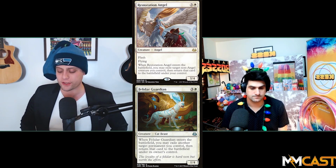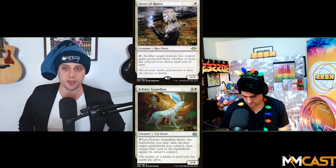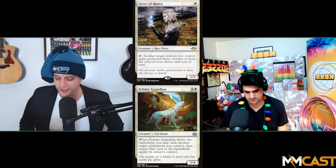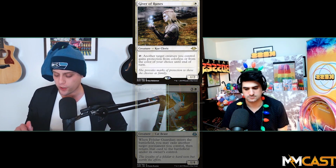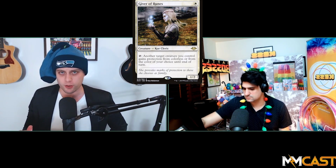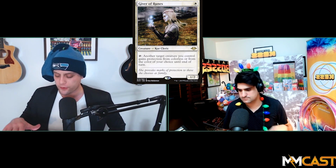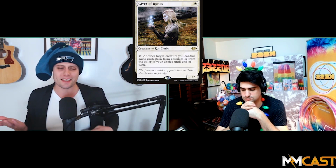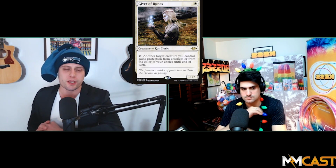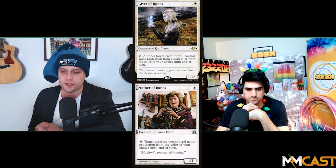But my next card that I'm going to throw on my list here is Giver of Runes. Giver of Runes is a 1/2 Kor Cleric for 1 white, just a single white mana, and its ability is: tap, another target creature you control gains protection from the color of your choice or colorless until end of turn. It's like the updated version of Mother of Runes. In some ways, it's worse. In some ways, it's better because it has the colorless feature attached to it.